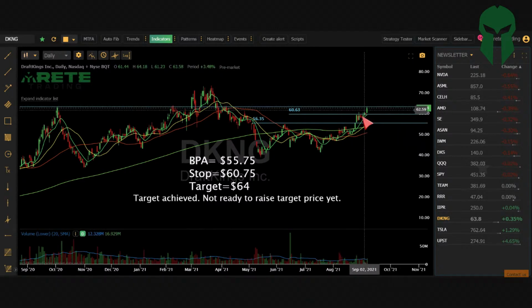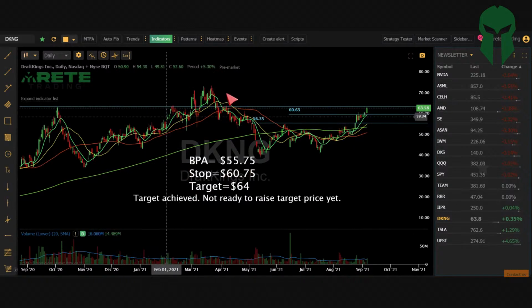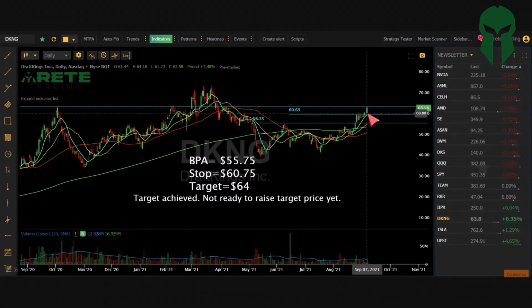So this is a real level. This is not an area that you become a buyer. This is an area where you need to watch and make sure that you flip. And then if you start seeing some kind of rejection here and you don't want to take the risk of losing this 20%, you just blow it out. But this is not showing signs. Like, we didn't hit 64 and jump over it.